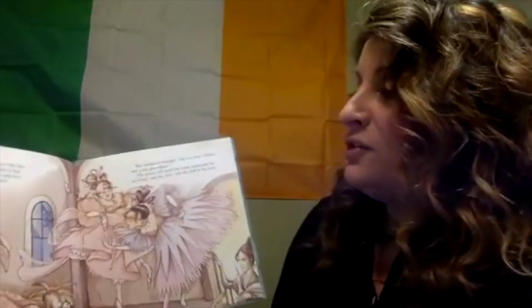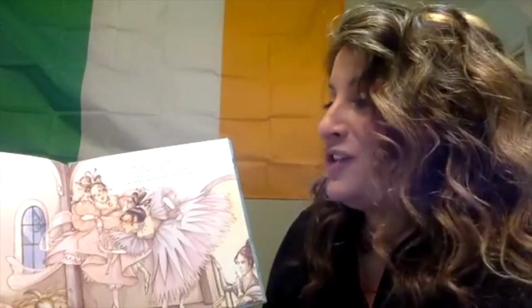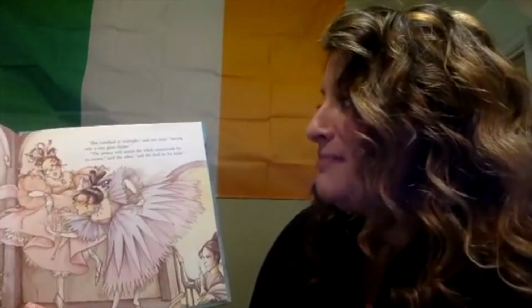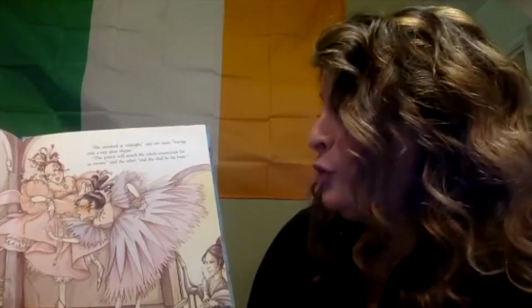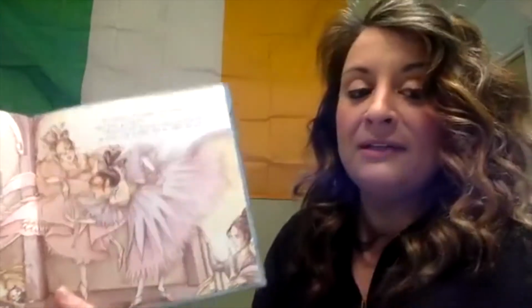When Cinderella's sisters returned from the ball, they taunted her with stories of the grand time they'd had. They told her about the mysterious stranger and how the prince had sworn to make her his princess. "She vanished at midnight," said one sister, "leaving only a tiny glass slipper. The prince will search the whole countryside for its owner," said the other, "and she shall be his bride."